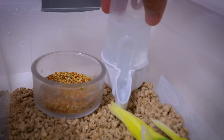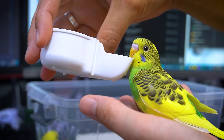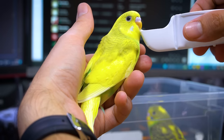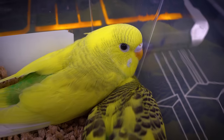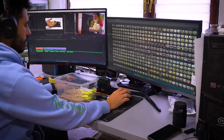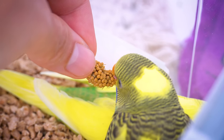Ensuring there is water available in the box where you're keeping the budgies is essential, and it's important to check if they are drinking properly. You can also offer them water by hand, as you're now their caregiver and teacher. Pay close attention to the budgies' body language. If they show signs of fear or stress, give them space and time to calm down.